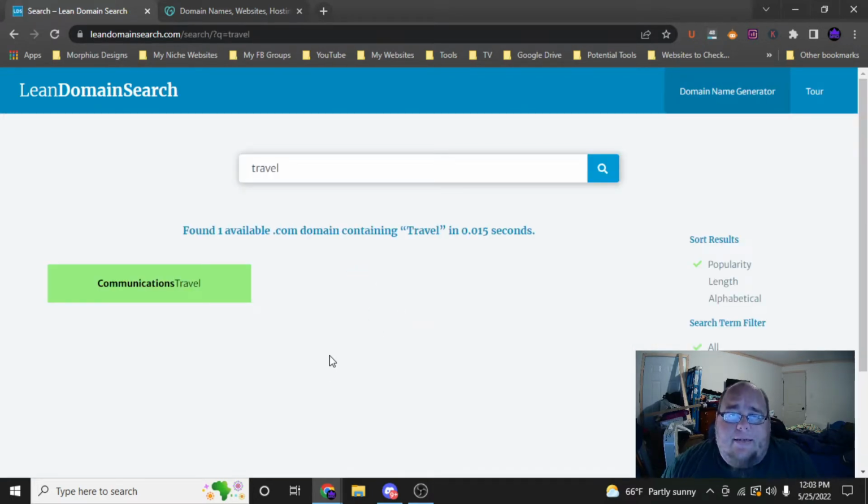And this is basically going to bring you every domain name. This is .com only, which is what you want. You want to be a .com. They're the most trusted, the most familiar. People kind of hesitate when they go to a site that's either .net or .info or whatever. People are kind of leery about that. You want a .com.